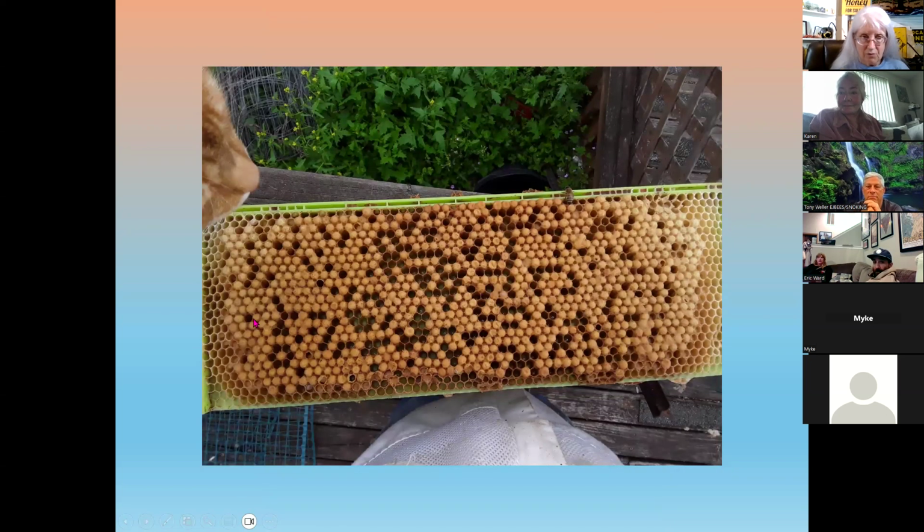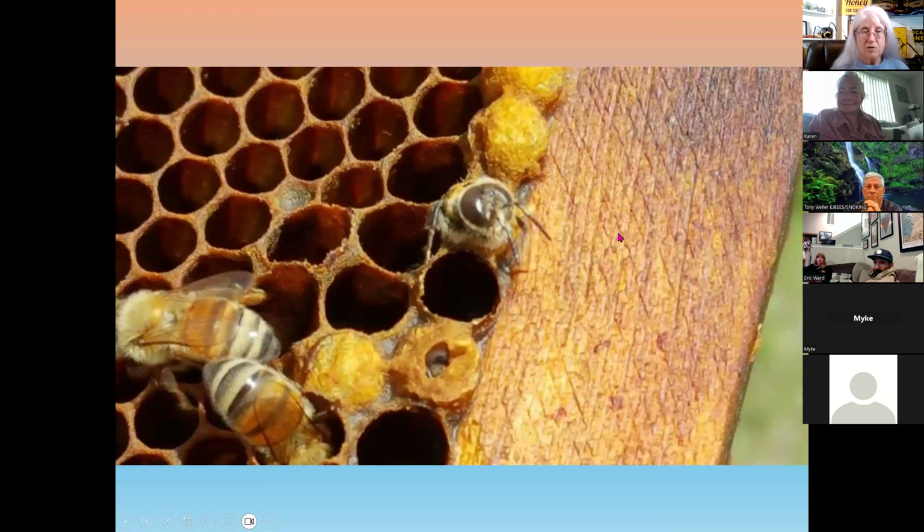A drone frame, in case you wanted to know, a bright green for drone trapping. There's a drone emerging. These are such cute, I mean, baby pictures. These are the only baby pictures I have.